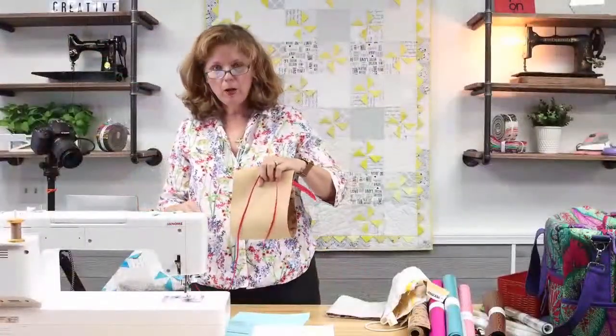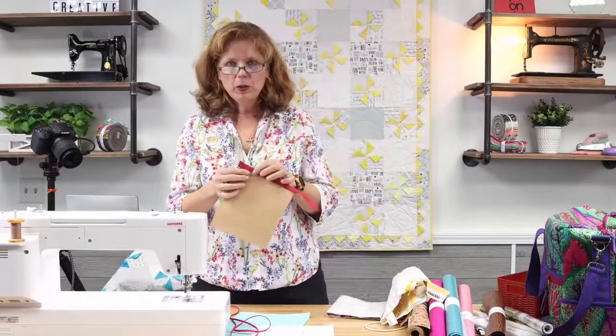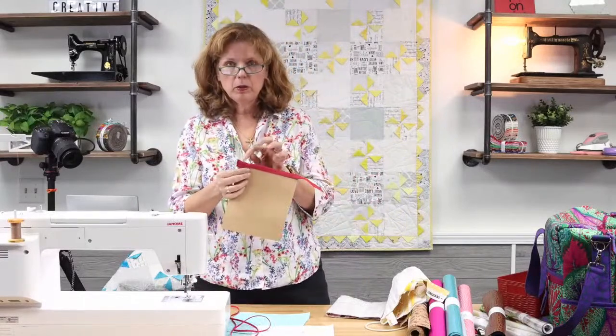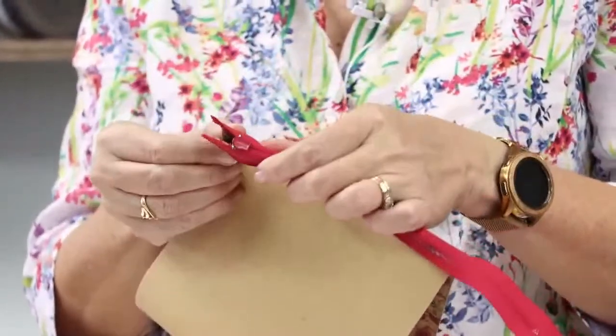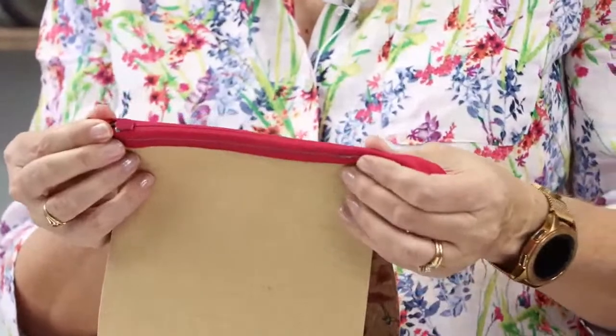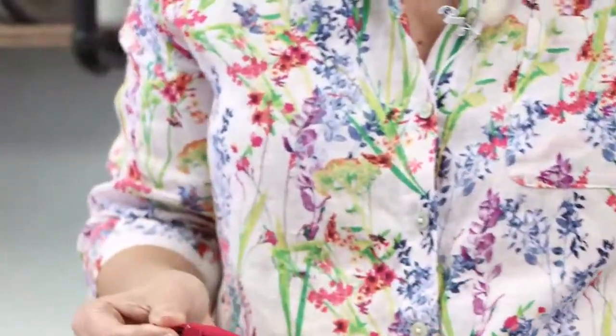So I want to talk about why I love this bag. Oftentimes the patterns ask us to put a zipper at the very top of our bag. And I don't know about you, but sometimes I struggle with the two ends, trying to make it look good. Even with the little tabs, sometimes I still have trouble.